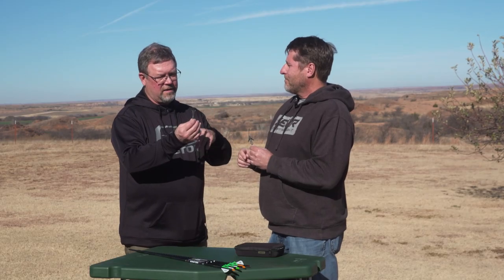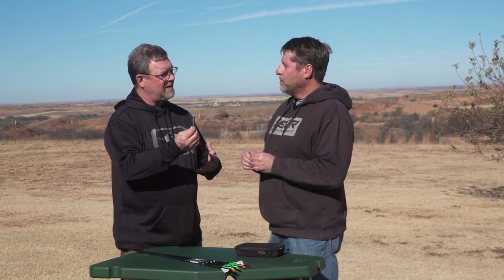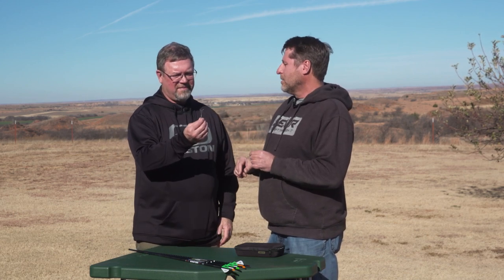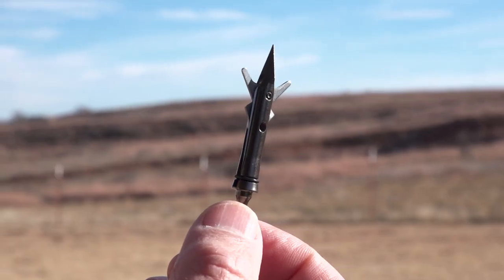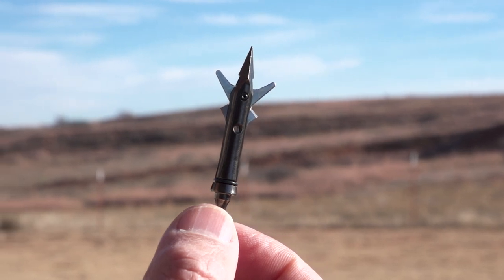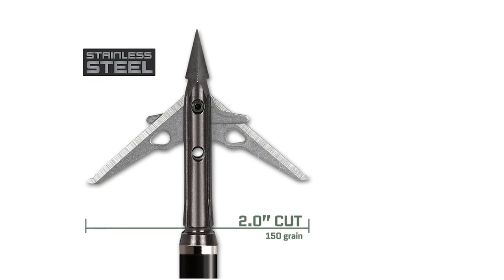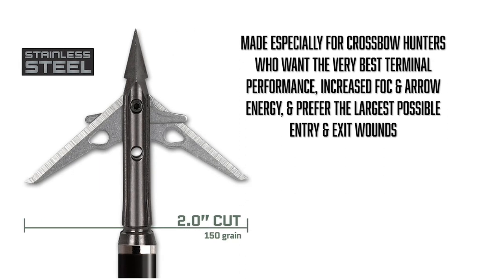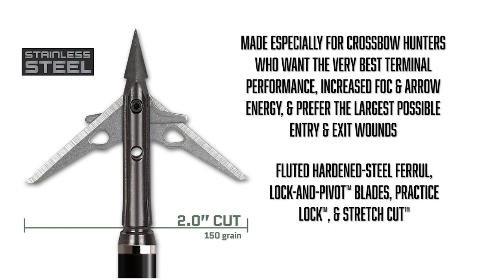Right, and again, the rear deployment is awesome because you don't lose any energy when it opens. Then the last one in the line is the Robusto. It's also a 2.0. It's 150 grains because it's made out of stainless steel, so it's our strongest head. It works for vertical bow or crossbow. We pitch it mostly for the crossbow because you really need that extra FOC for accuracy, but it's also, as the name says, the most robust head in the line, made of stainless steel and at 150 grains.